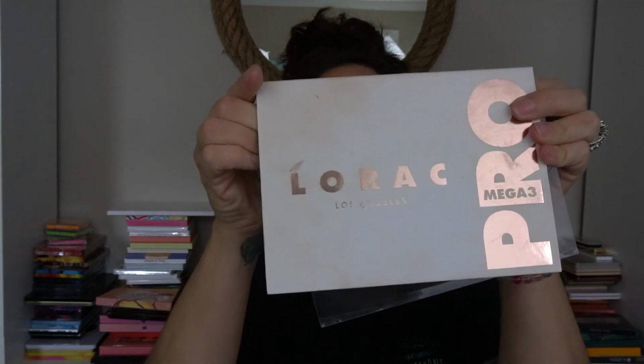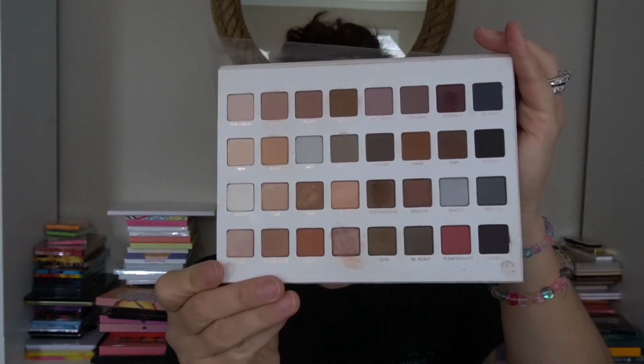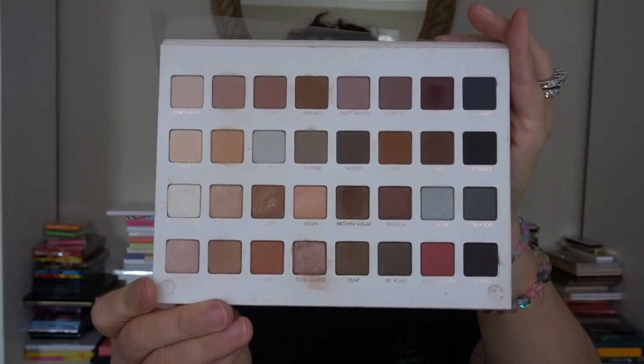The Lorac Pro, do I need this? I mean, I showed it some love. I did. These colors are all fairly basic, and I think the thing is, I absolutely love this one. I just don't think I could part with it. Even still, the Lorac Mega Pro, or the Pro Mega 3 palette, whatever. I absolutely love this palette.